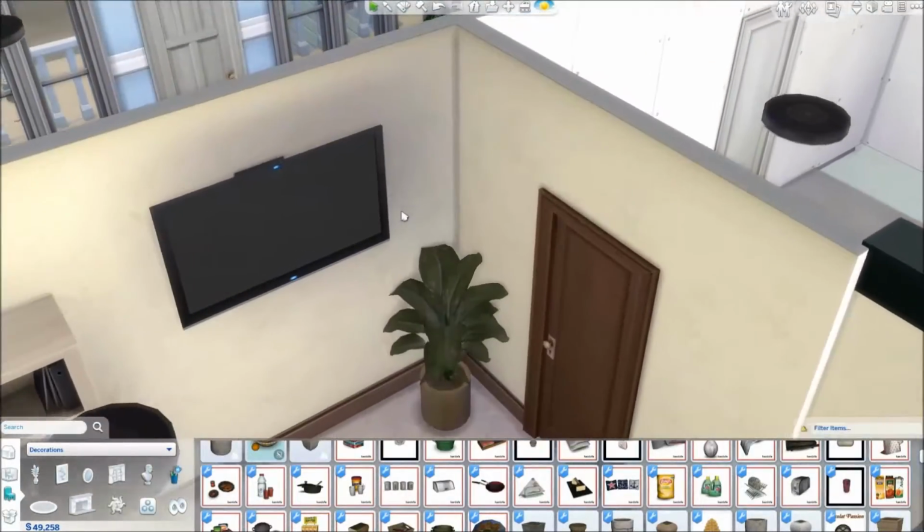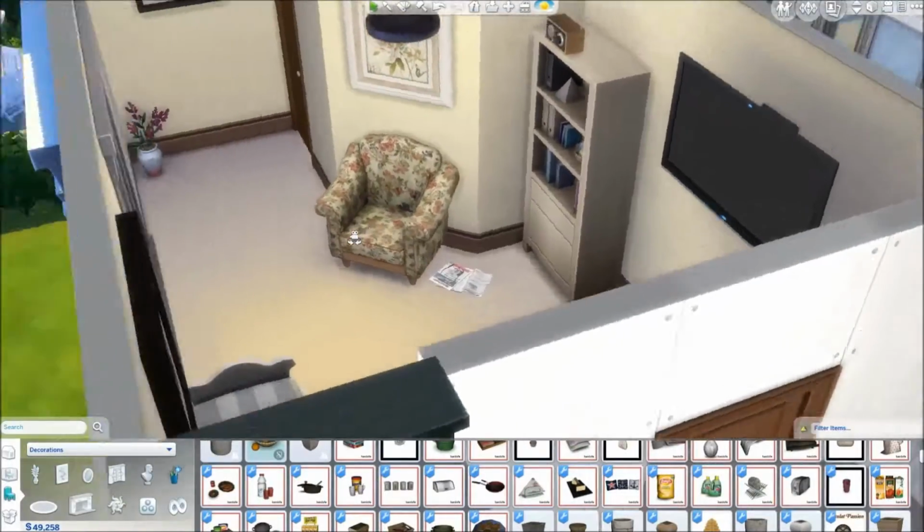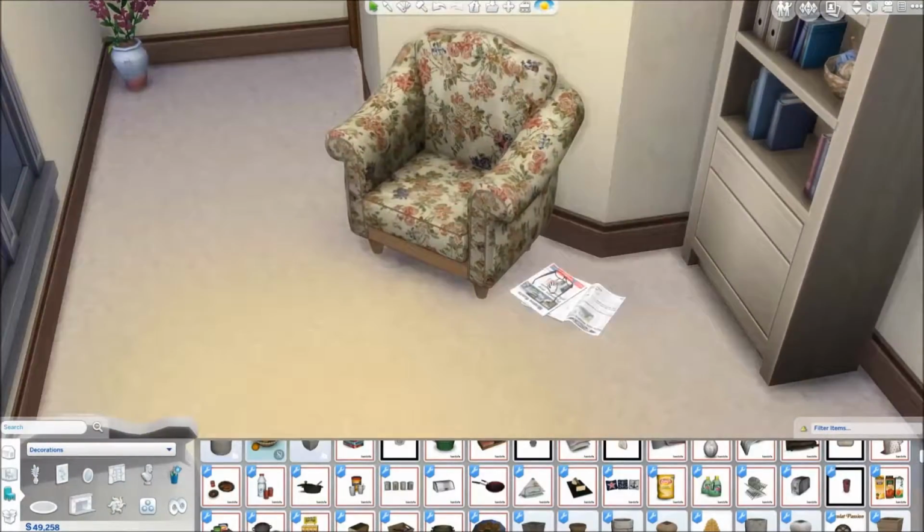Now, she did get an update on her TV. Granny likes old-fashioned, but when you're watching a movie, you need a big screen, right? Like, you can't be watching it on no 12-inch TV. She's reading the paper this morning in her chair here. Just set her paper down.